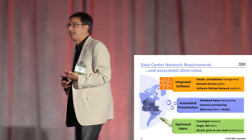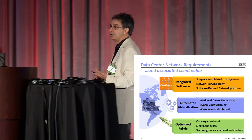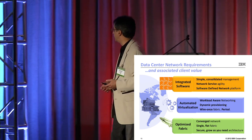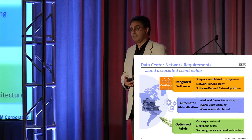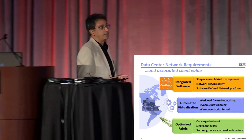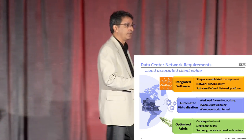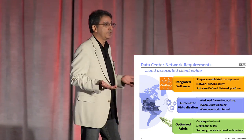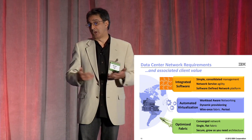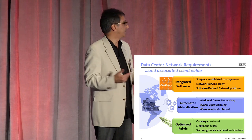So in terms of an optimized fabric, they want the fabric to support converged flows, where those converged flows could be storage and could also be clustering traffic. They want to be able to have that fabric be flat, very low latency, and if possible, one single manager that simplifies the management of that topology. So I'm not managing 1,000 switches, I'm managing a cluster of switches, 1, 2, in the tens.